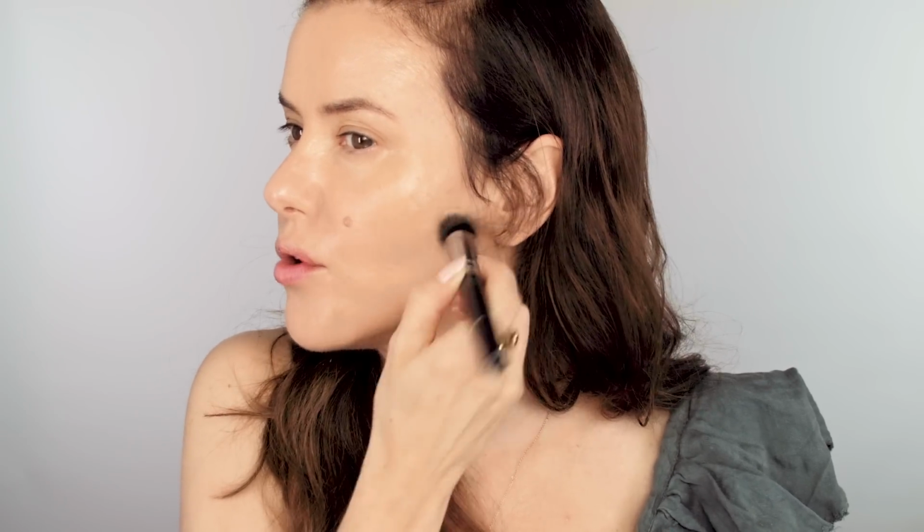I do also have a spray SPF on my chest and shoulders. That's actually a Caudalie one, but I put that one on before I came to work. So that's a good layer of SPF all over my face, eyelids. I did actually put some extra on my neck, why not?